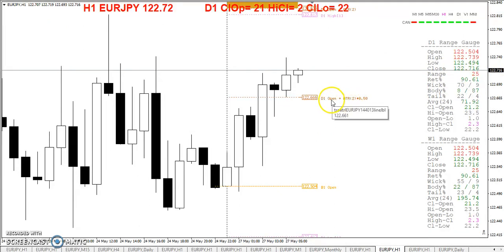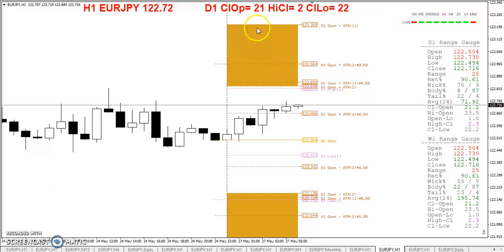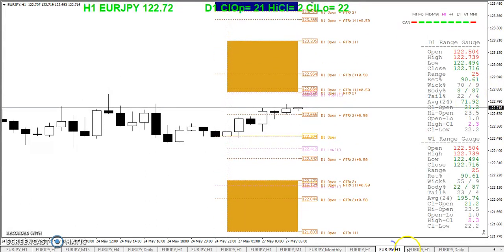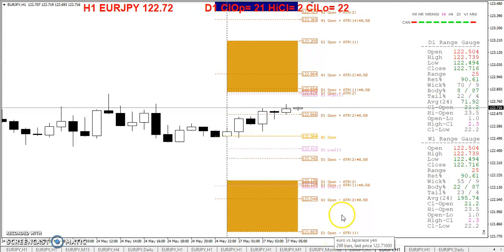As you can see here, we already hit the open plus the ATR, half of the ATR right here. And you can see where the daily ATR and then the weekly. And so we already looked at that one. So I'm trying to think, were there any other questions? I can't think anybody asked me any other questions. Let me know if I haven't answered any of your questions so far.